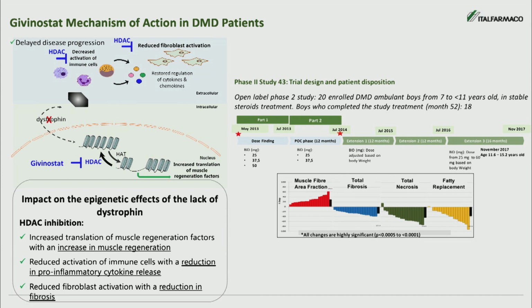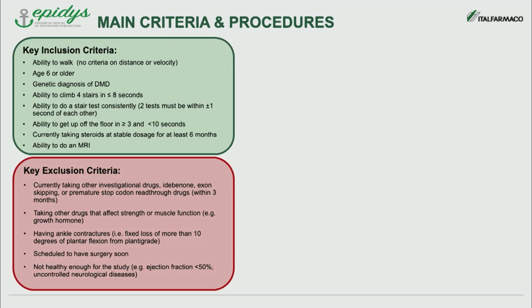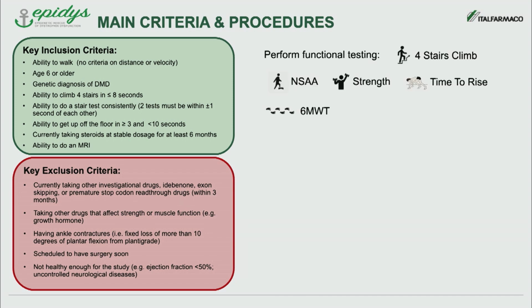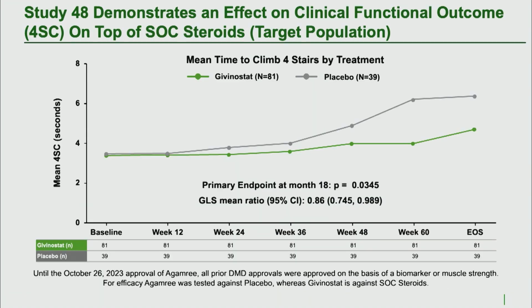This is an HDAC inhibitor, which increases translational muscle regeneration factors, increases muscle regeneration, reduces pro-inflammatory cytokine release, and reduces fibrosis. This was the phase 3 trial which was run on givinostat. These patients were all greater than 6 years of age. Interestingly, they performed MRI studies to identify a target population. These patients, again, 6 years of age and older, were all on steroids. The primary endpoint was the 4-stair climb. They also looked at North Star and some other time function tests as well.